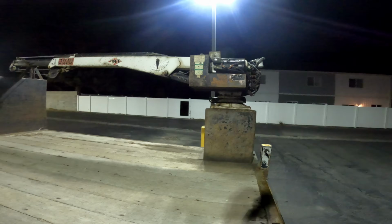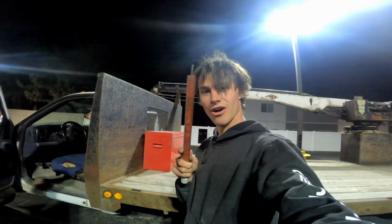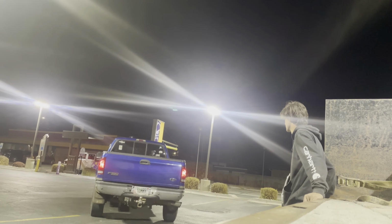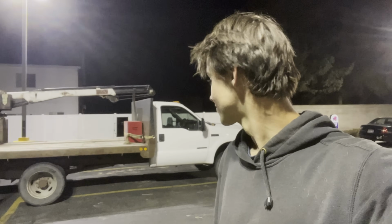Looking at the next ambulance build with a giant crane on the back. You got some flares? Okay. Only for emergencies. Then Tom had to leave and drive all the way back to Colorado, and I was left here in Idaho in an unproven truck. So I'm gonna be camping out of this truck for like the next week probably. Hopefully it's only a couple of days, but honestly I really don't know.